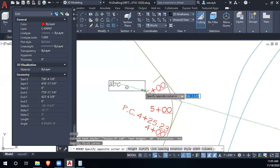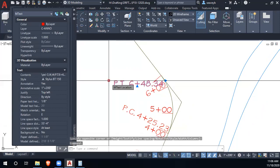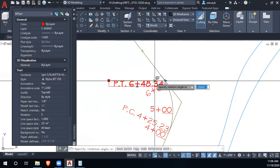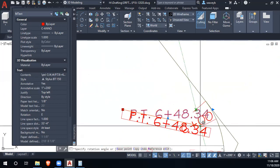I'll just use plain old text right here, right? So PT is, well, not 6, 6 plus 40. There you go. Make it a nice one-liner. Rotate. Try to get that parallel. Yeah, there's parallel, except I'm too far zoomed in now.